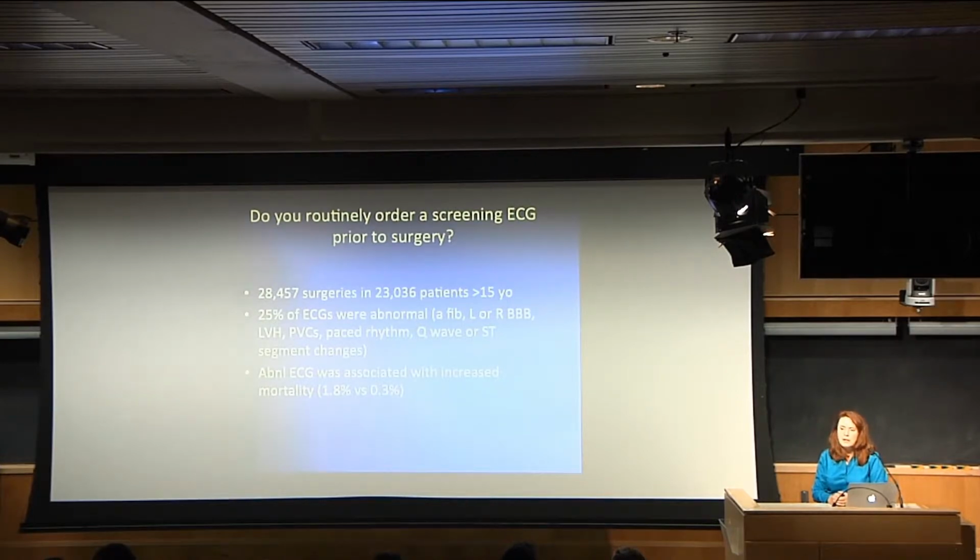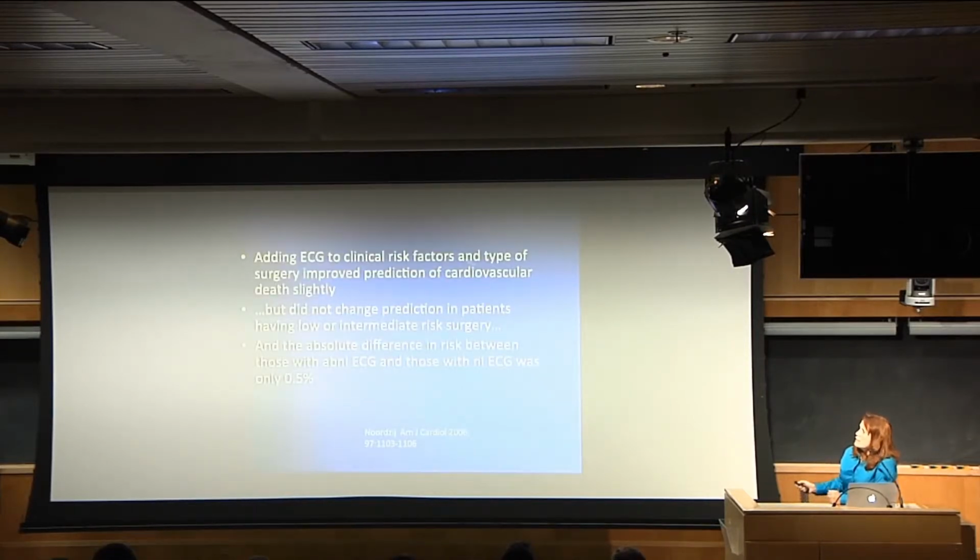So you did identify a higher risk group, but you took no action. The people in the study took no significant action and could take no significant action to benefit the patient based on that study. Adding an EKG to clinical risk assessment and type of surgery did improve prediction of cardiovascular deaths, but only slightly, and did not change prediction in patients having lower to intermediate risk surgery.